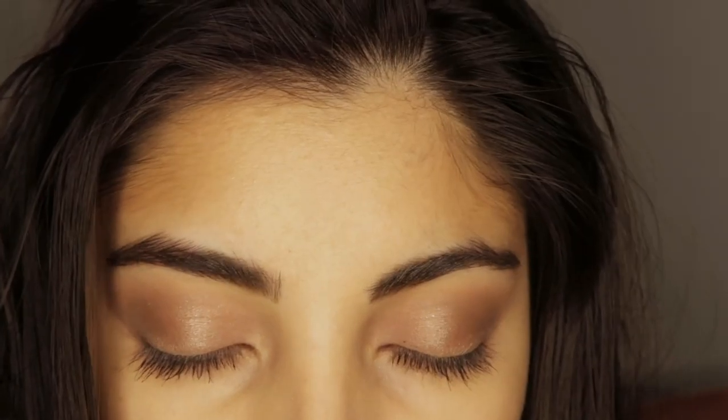Done. So that's the makeup look for today. I don't know if you can see. Move closer. So yeah, as I said, not a makeup artist, but this is the look for today. Please just excuse my room, it's a mess behind me.